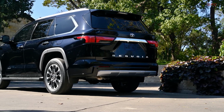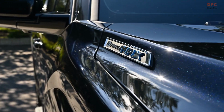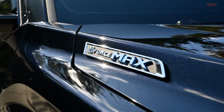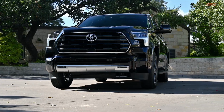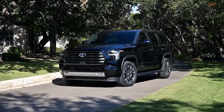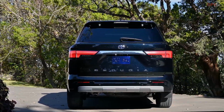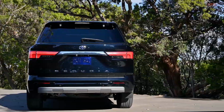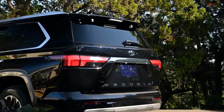Limited builds upon the SR5 with a clear emphasis on added convenience. Not only does it gain a standard 14-inch Toyota Audio Multimedia touchscreen, but it also adds standard heated/ventilated front seats with memory settings, standard heated steering wheel, power folding third row, and hands-free power liftgate. Limited also receives standard second and third row manual sunshades to keep the back half of the SUV sun-free when needed.